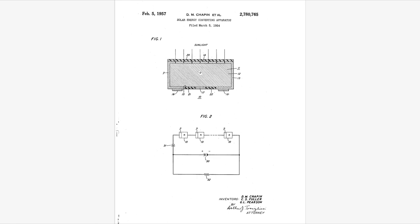And to think it all started with those fundamental principles outlined in this one amazing patent from 1957. It's really quite a story, a testament to human ingenuity and our desire to harness the power of nature for the good of society. Absolutely. And it makes you wonder, where will solar technology go from here? What other incredible breakthroughs are just waiting to be discovered? Well, I guess we'll have to wait and see. But one thing's for sure, the future of solar energy is looking very bright.